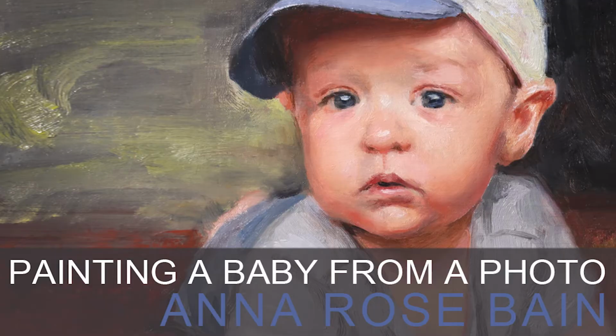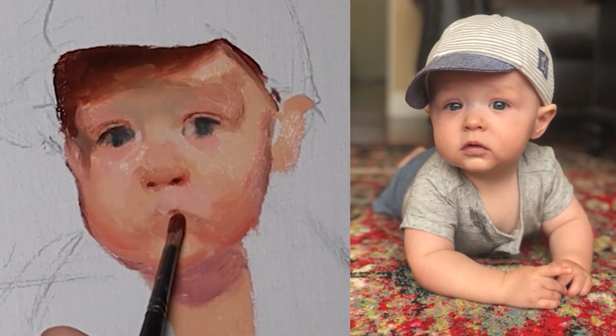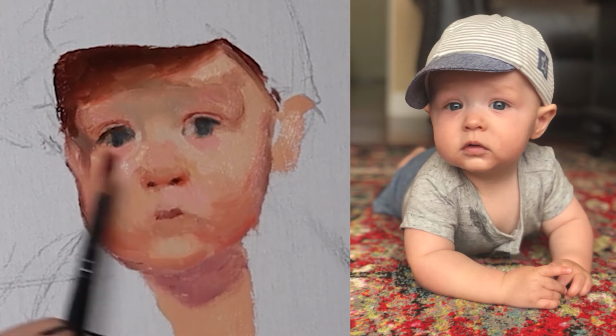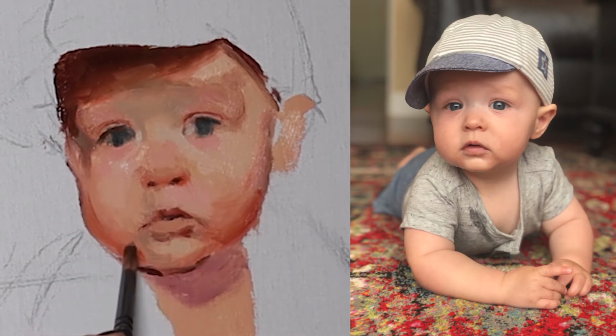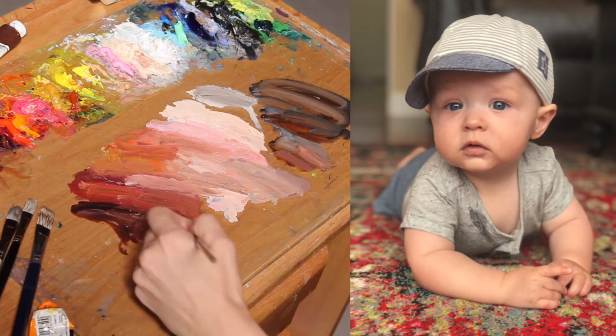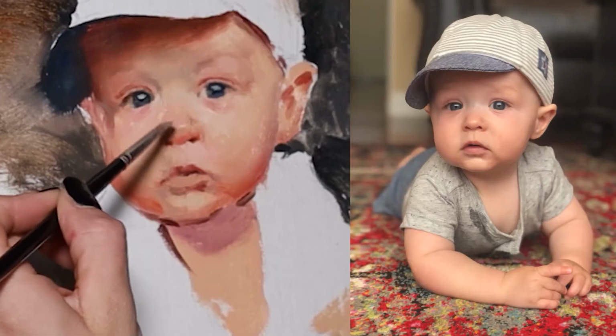Hi everyone, I'm Anna Rose Bain, and today I'll be painting a 6-month-old baby for you, and I'll be painting it from a photograph. So along the way, I'll be sharing my tips on how I select reference photos, the materials I use, how to mix skin tones for little ones, and much, much more.